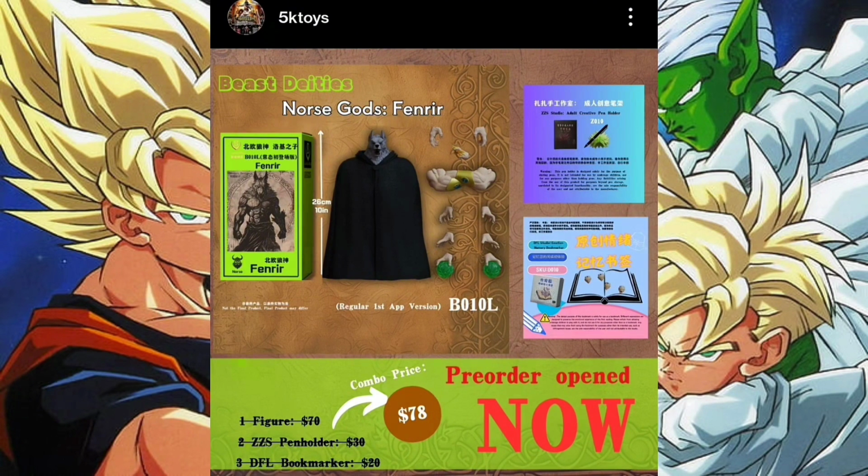So for those that do not know, right? And where you pre-order this is 5ktoys.com, by the way. But for those that do not know, the pen holder is meant to be the hair, and the bookmarks are meant to be the faceplates. Now, why do they market it this way? It's specifically because after their rebranding from being Kong Studios to Beast Deity, they market this stuff this way to avoid, you know, certain cease and desist from Tamashii Nations, I'm assuming. Because before, it would just be like the head sculpt and whatnot.